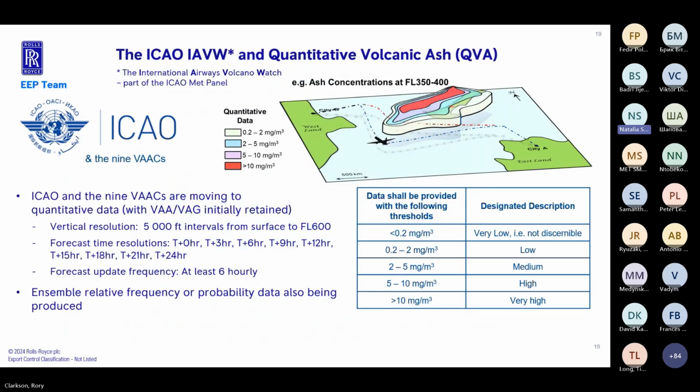I'm nearly there, folks, by the way. The advent of QVA, and we'll talk more about this today, is a bit more complex because the 4 milligrams per cubic meter is gone and it's now 5 milligrams per cubic meter, but there's ways of dealing with that. But I won't dwell on that slide.